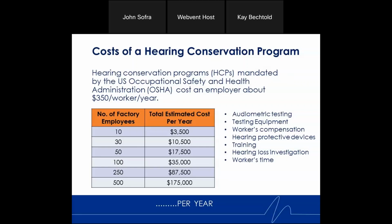So if we look at this, we say, I had $350. Well, if it's a group of 10 employees, you're looking at $3,500 a year. If it's a group of 30 employees, you're looking at $10,500, all the way up to, if you have 100 employees, it's $35,000 a year.